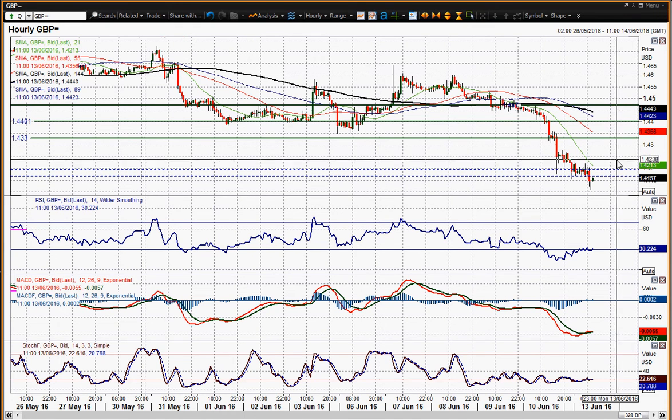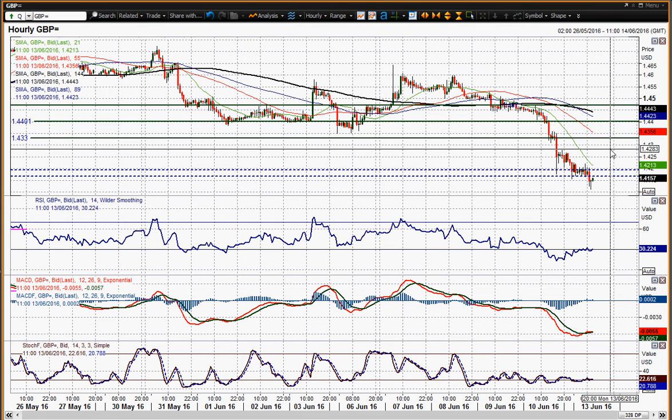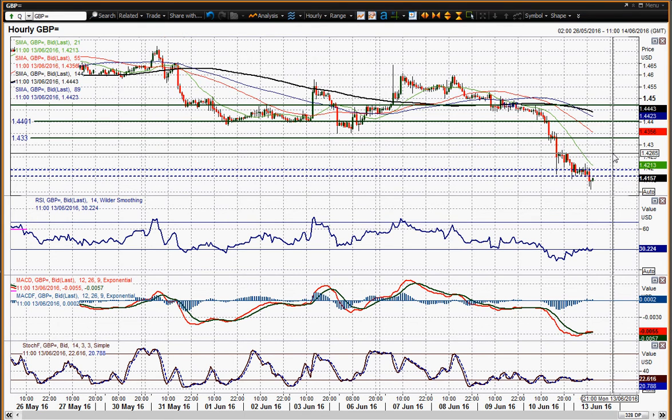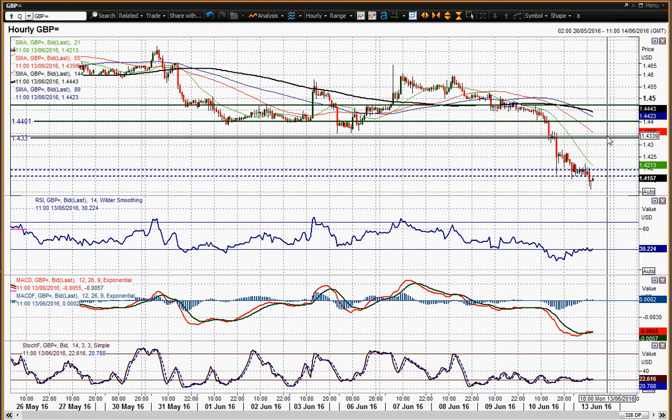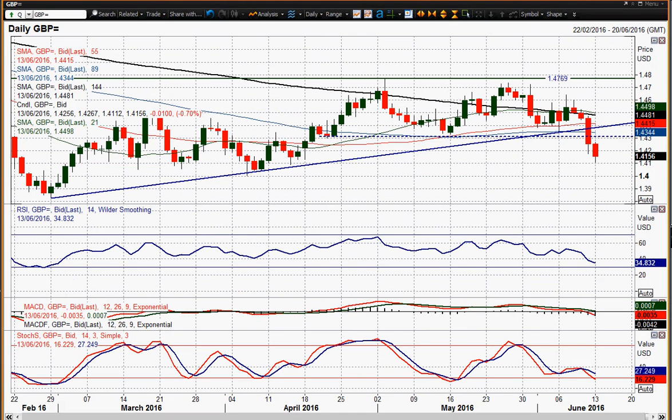chart. You've got between 42.15 up towards 42.80 as immediate resistance, but then up towards 43.30 is the big breakdown level. So around 43.30 I think you would see considerable overhead supply and likelihood of selling pressure coming through, because the market, to be honest, hasn't really factored in at all the prospect of a Brexit.